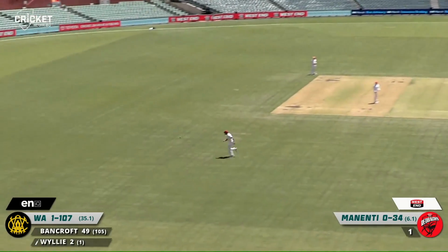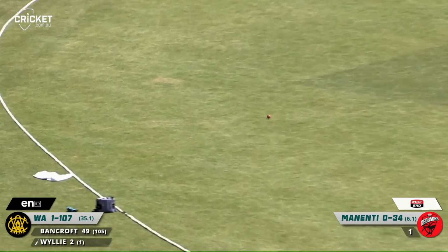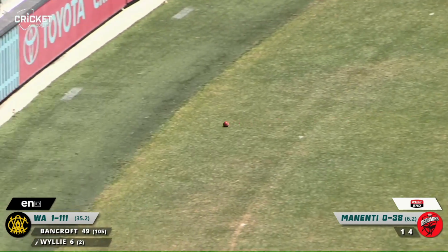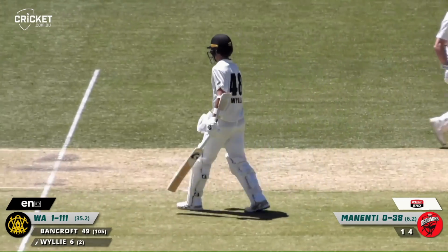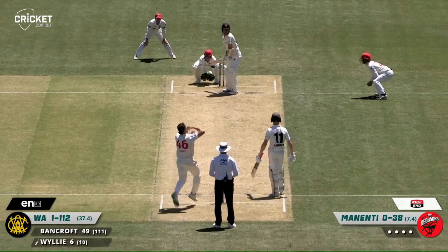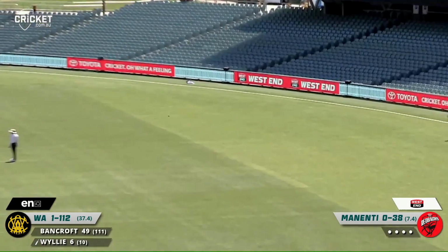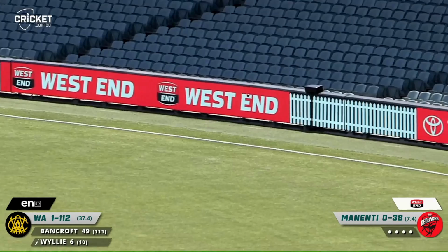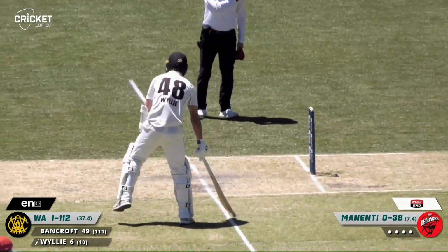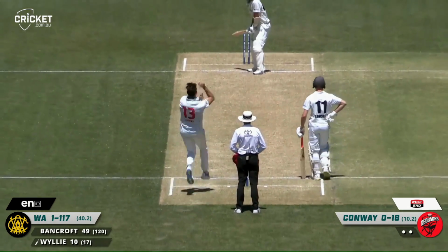Wiley attacking, drives beautifully, and will be rewarded with a boundary. So Teague Wiley shows his intention. Second ball, first boundary, he moves to 6. Another over in the South Australians. He pulls away and times it very nicely. Second boundary of this innings to Wiley. He goes to double figures, up to 10, on the youngster.